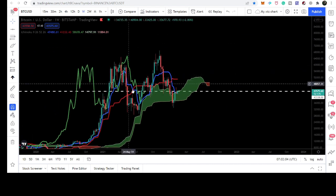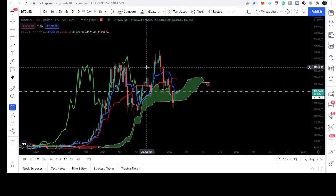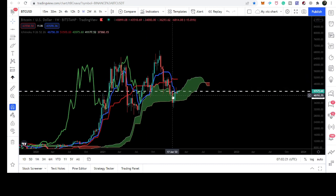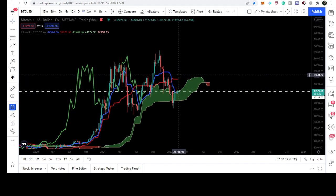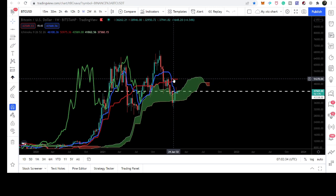Right now, if we take a look at the lagging span of the Ichimoku cloud, that has also bounced, and it is likely to cross up the price line soon. So far, it is moving under the price line. Once it is able to cross up the price line, that will be another bullish signal. And the final bullish signal can be once we receive a bull cross between the conversion and the baseline, like this blue line of the Ichimoku cloud crossing up this red line, that will be another buying signal.